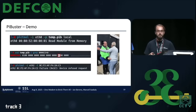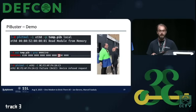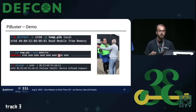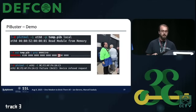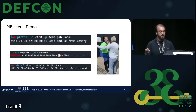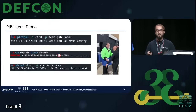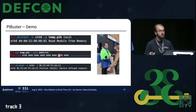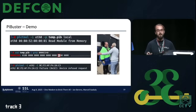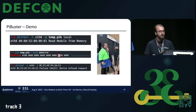Then we try to dump or read out any information via the attacker modem, which is connected to Ethernet 0. BCF2 is the MAC address of the victim in this case, and we can see that the security bit works and any communication is blocked, as we would expect.